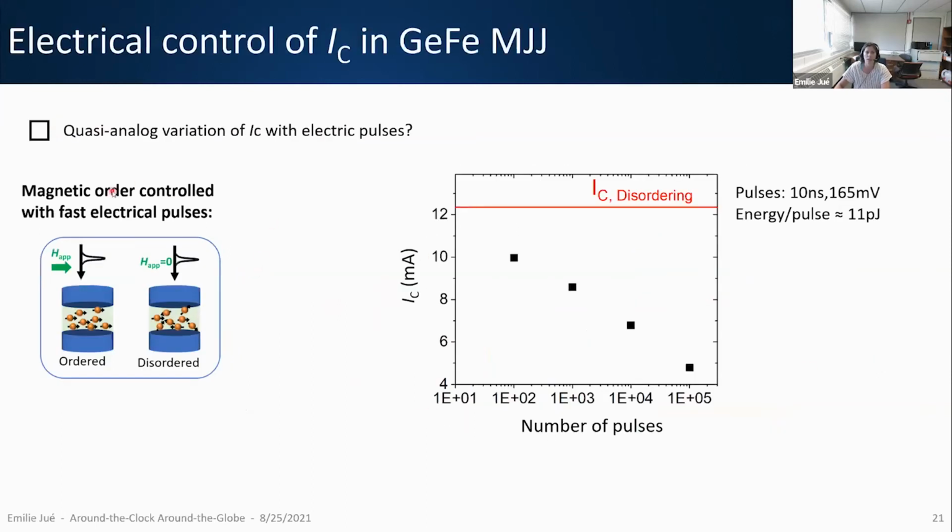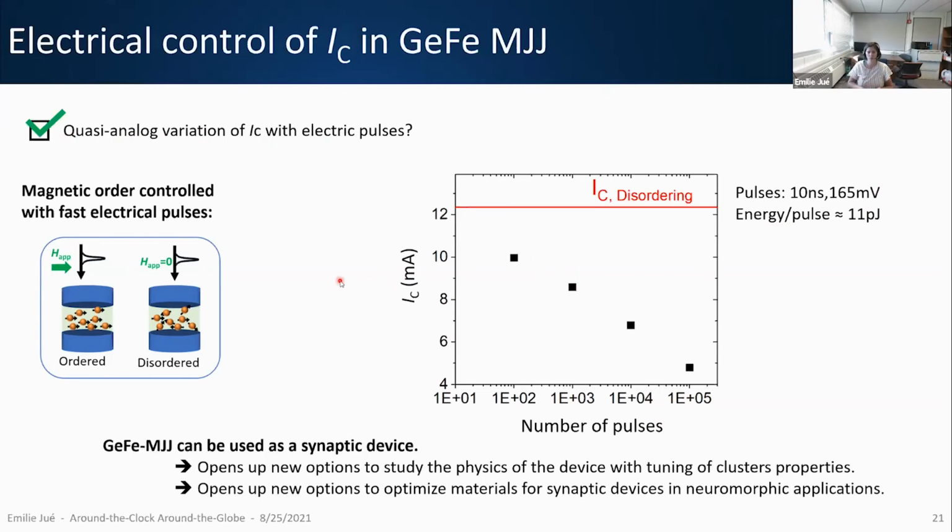Okay, so we now want to see if we can obtain a quasi-analog variation of the critical current by applying current pulses. So by using the second method of ordering with electrical pulses, we now measure the critical current as a function of the number of pulses, for pulses that are, again, about 11 picojoules per pulse. Here again, we are able to demonstrate that we can reach intermediate states of the critical current with the number of pulses. So these results fulfill our second requirement for the MJJ to behave as a synapse, that is, that the critical current can be varied in a quasi-analog way with current pulses. So therefore, we can conclude that the device with the germanium iron barrier can be used as a synaptic device.